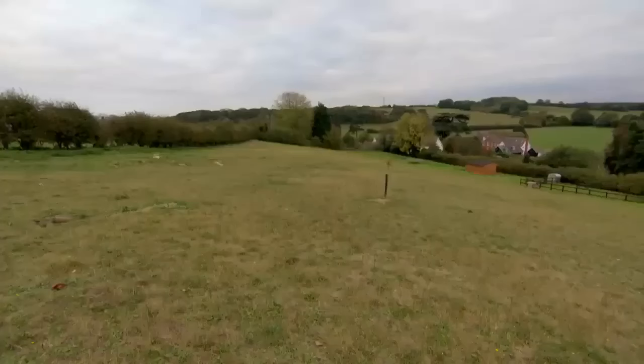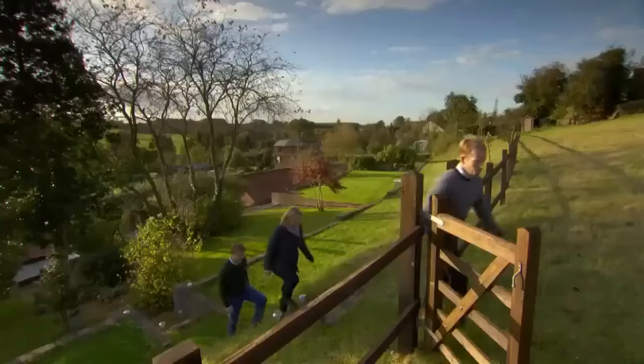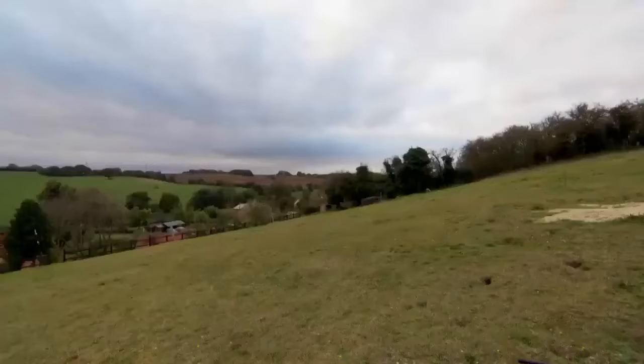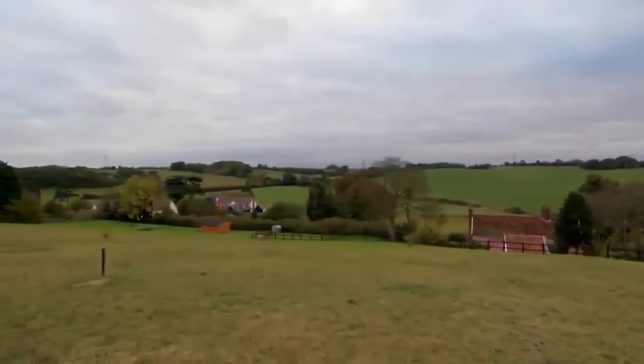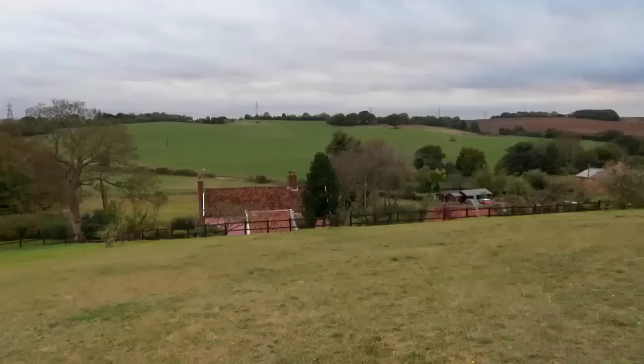The land is the real selling point of this country cottage, with veggie plot and stunning views. There's over 3.5 acres here, and I'm hoping this time Matt will be happy with his lot. Now, the man wanted land. Satisfied? It's a good lump of land, isn't it? Yeah. Cracking view from up here, isn't it?